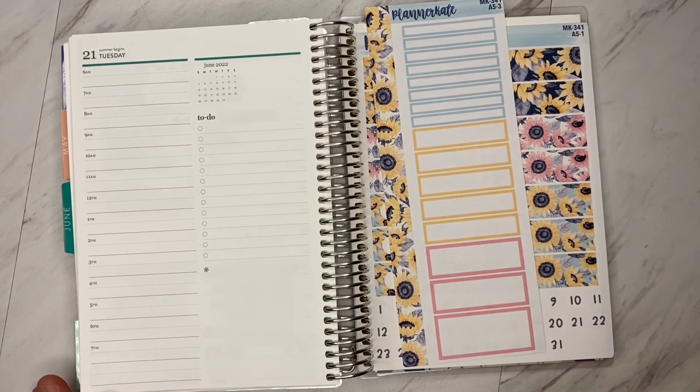Today I'm going to be planning for this coming week in my planner. Let me check the days. It is for June 21st through June 27th.